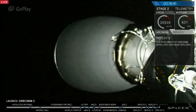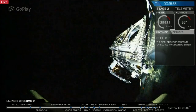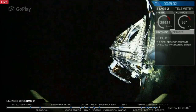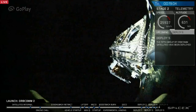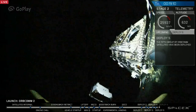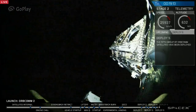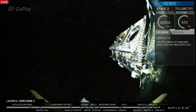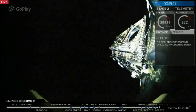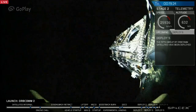We're waiting for just the final deployment of the constellation here. Should be about another 20 seconds or so. We'll be seeing that last satellite be separated. This will be the 11th satellite, and that will complete this mission. After we deploy this final satellite, we will then deorbit the second stage. And we have successful deployment of the 11th and final satellite on the OrbComm mission. Is there another satellite? That's it.